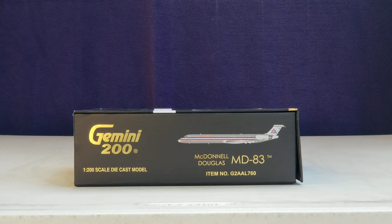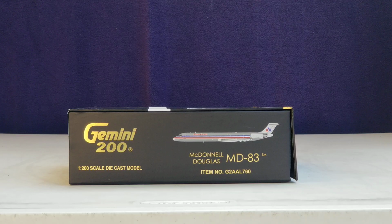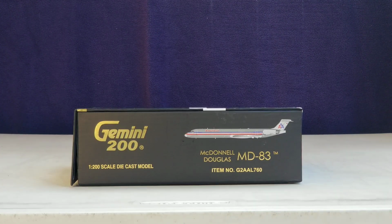Now you're looking at the left side of the box where you see the engraved gold Gemini 200 decal, the 1/200 scale die-cast model information, the computer generated picture of the aircraft type, as well as the item number information on the left side of the box.